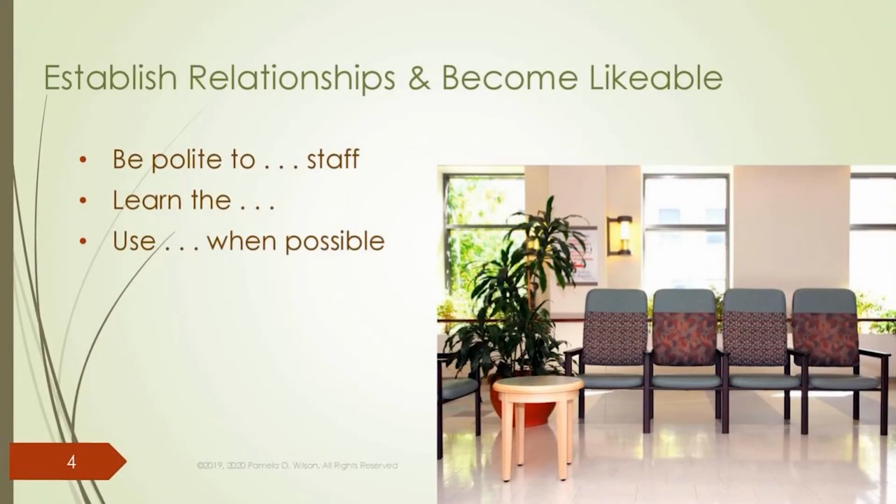Healthcare providers want to have positive relationships with caregivers and care recipients, but as you know, they are time pressed. It's important to be very polite to reception staff, to people that you speak to on the phone, and to those who try to help you, even though they may not be that person who has the answer.